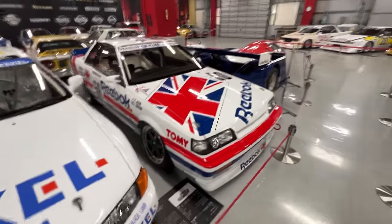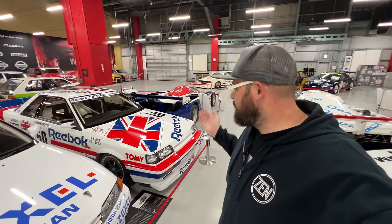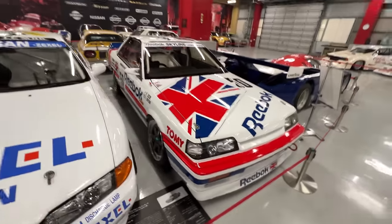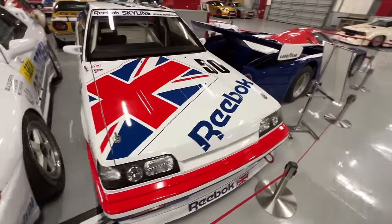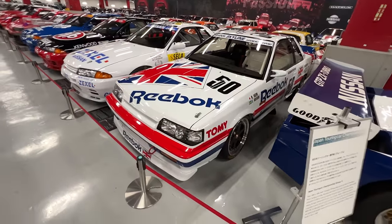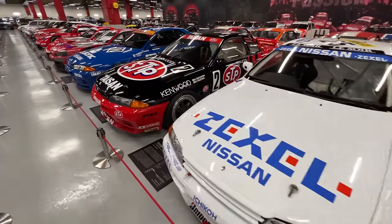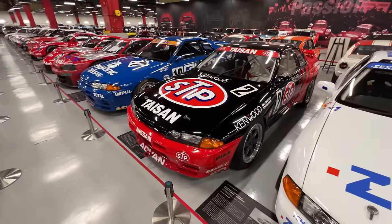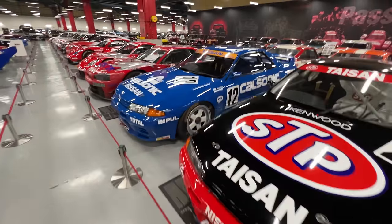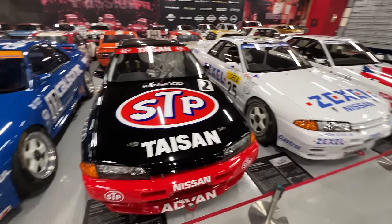So the road version of the R31 GTSR had to be made in 800 examples so that this race car could be raced in the Japan Touring Car Championship back in 1989, sorry. So, legendary car with a Reebok livery, built and raced by Hasemi Motorsport. And then the progression of Group A machines from the golden era of JTC, starting with the Zexel, the Taisan, and the Calsonic R32 GTRs. These are as legendary as legends get.